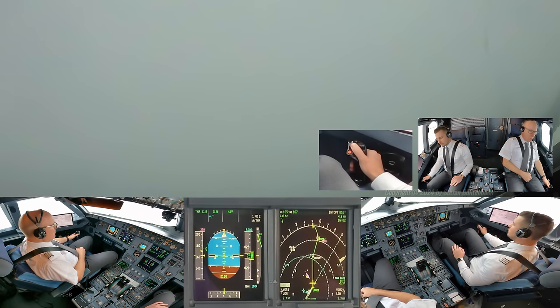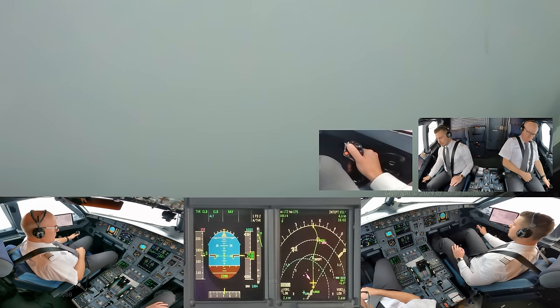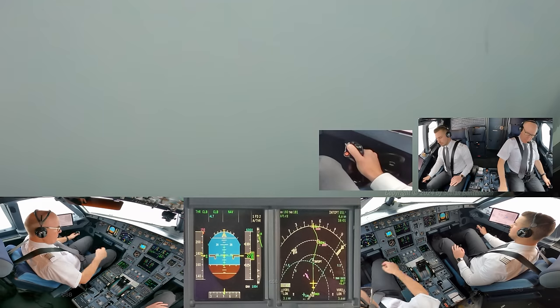Stewart 470, clear takeoff 09 right, the wind is 030 at 6. Clear takeoff 09 right, Stewart 470. Eurowings 7 Papa Yankee, contact London 118.825, goodbye. 118.825, Eurowings 7 Papa Yankee, have a good day, bye-bye.